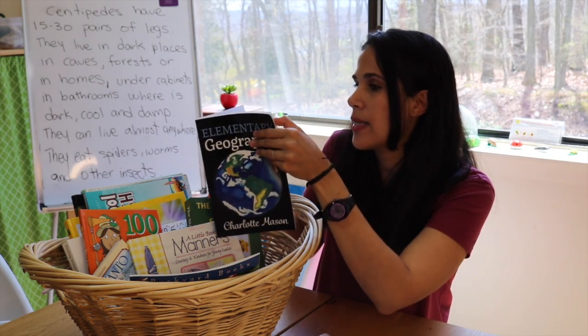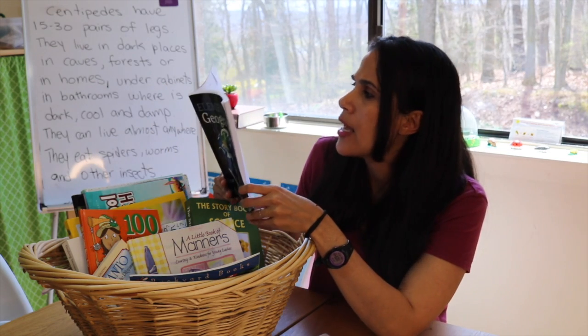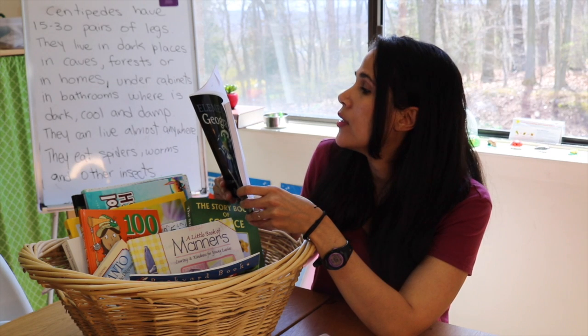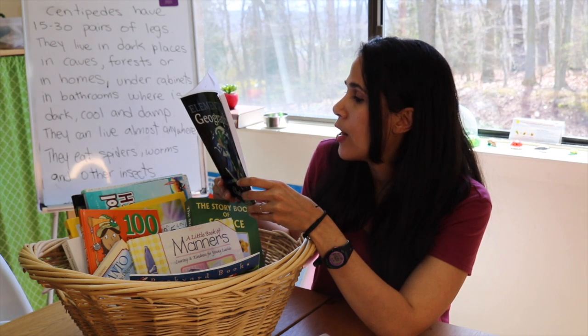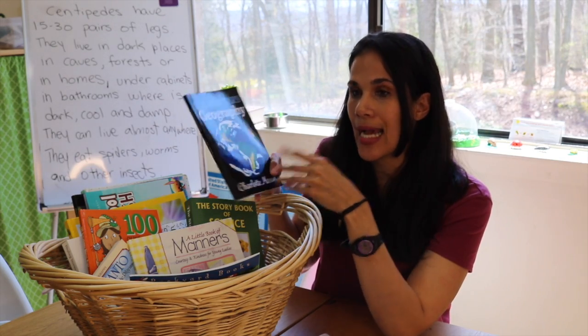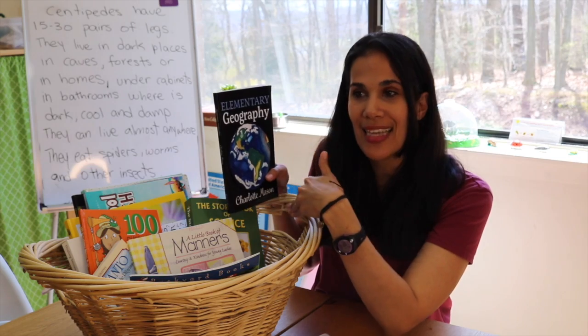And let me just flip in here, and it has little questions that after you read like one or two chapters, it'll ask the kids, what is a stream? What is a river? What is the source of a river? What is its mouth? What is its bed? What are its banks? So it goes on, and it really asks kids, I just read you something, let's see if you really learned it, and it'll ask them questions at the end.